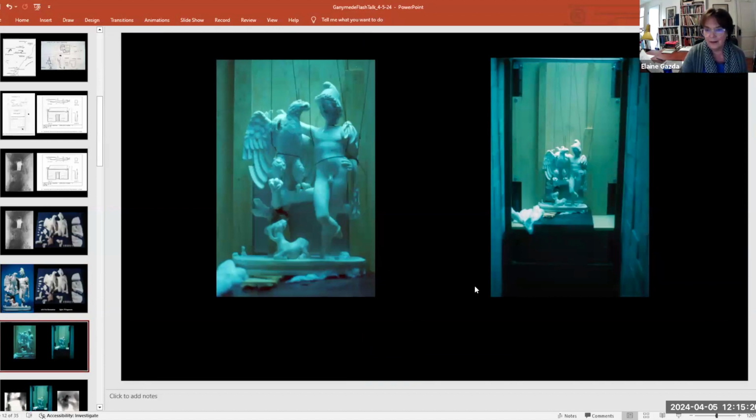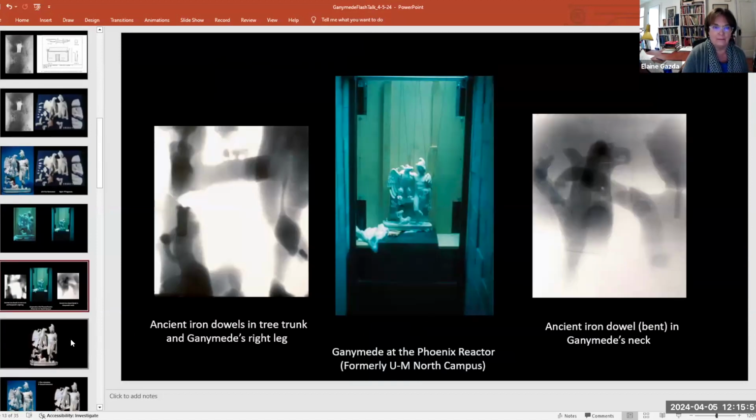At the time, in the 1970s, there was a nuclear reactor on North Campus called the Phoenix reactor, and through the good graces of a radiologist at the University Hospital, Ethan Brownstein, we got permission to have Ganymede bombarded with neutrons so that we could see what was going on inside. And here's what we got.